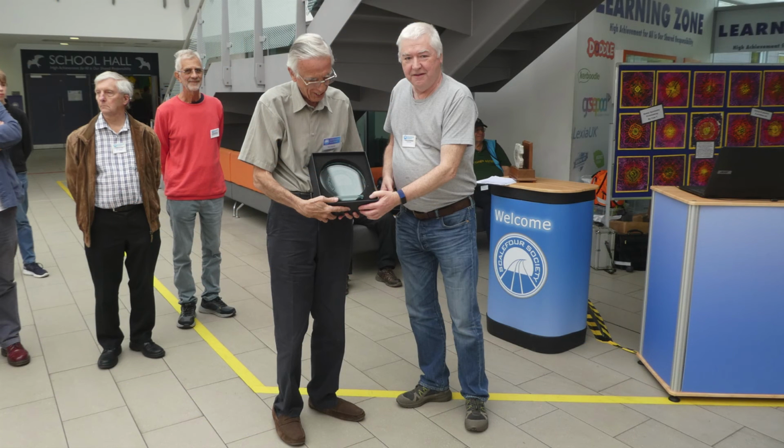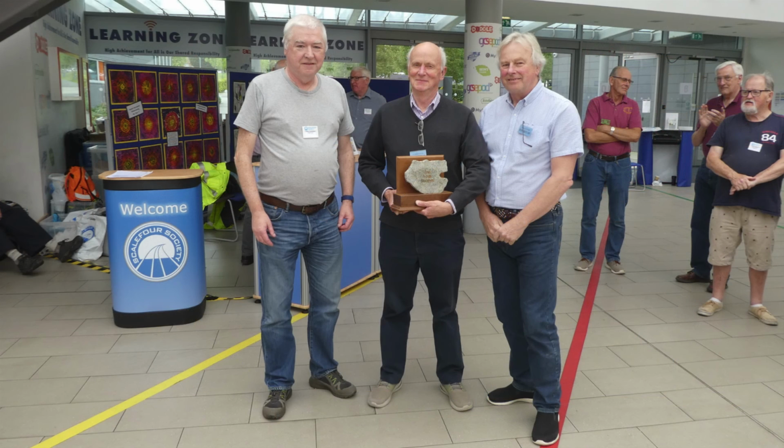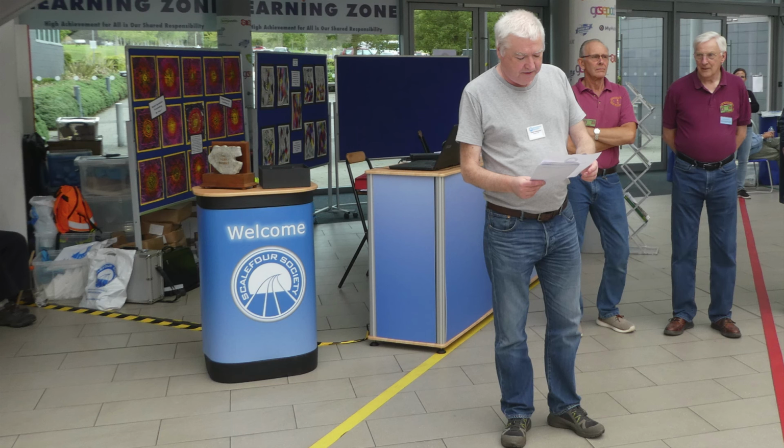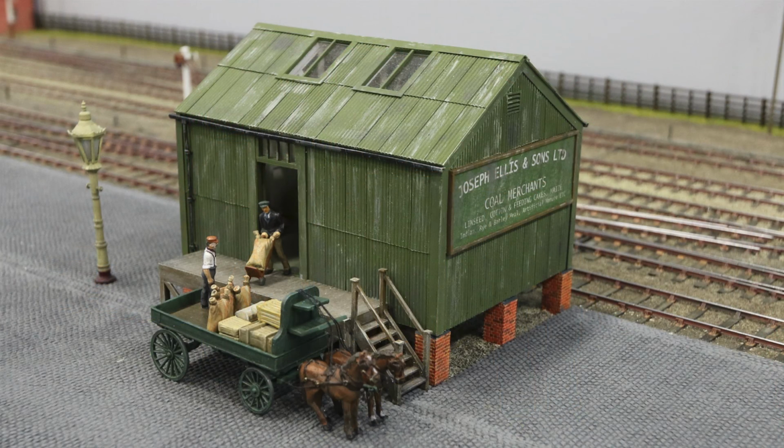The awards were made by the Society Chairman John Chambers. The Scalefour Society Order of Merit was awarded to Bob Bourne for his service to the Society over many years. The York Trophy is awarded at Scaleforum each year to the most popular layout in the show, as decided by a public vote. This year, the winner was the Faringdon layout. The Eileen's Emporium Award for the best layout detail goes to the Market Bosworth layout for their model of the trader's store and the loading scene.